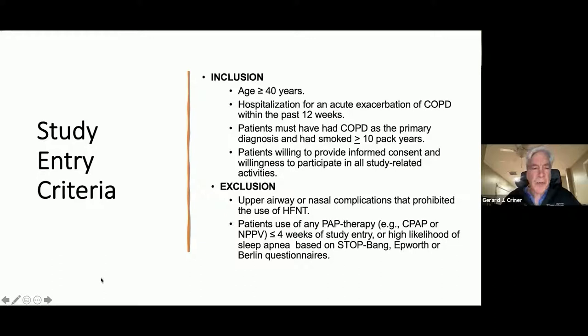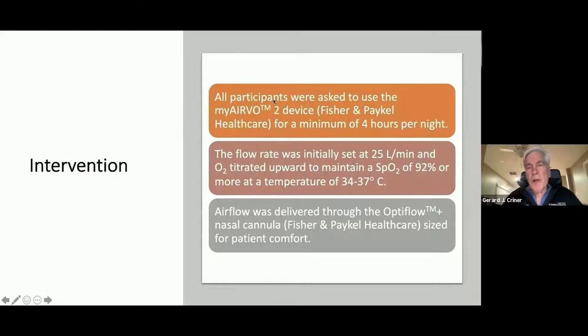This is what our intervention was. All participants were asked to use the myAirvo 2 device, Fisher & Paykel Healthcare, for a minimum of 4 hours per night. The flow rate was initially set at 25 liters per minute, and supplemental oxygen was bled in and titrated to maintain a pulse oximetry of 92% or greater, with a temperature range from 34 to 37 degrees, and we tried to drive patients to 37 degrees centigrade. Airflow was delivered through the OptiFlow nasal cannula device, sized for patient comfort from small to large.